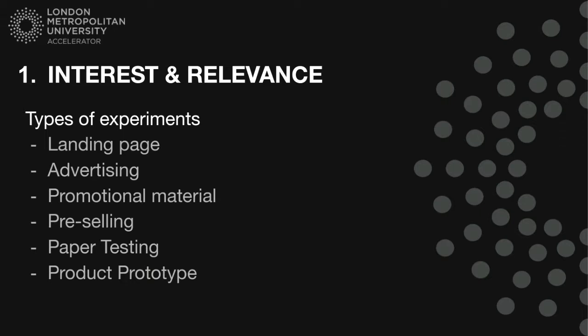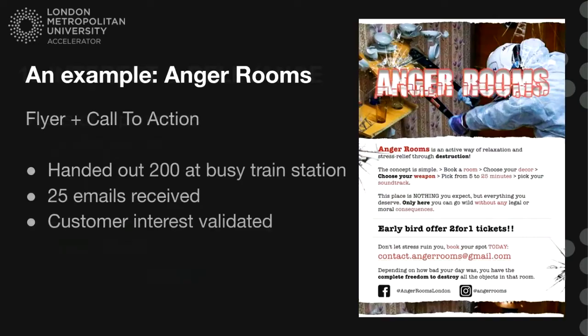With other promotional materials such as flyers, or pre-selling, paper testing is where we make mock-ups of a particular product or service and put it in front of customers to test, as is with a product prototype. Now, to show you in a bit more detail what I mean, I'm going to give you two examples of people testing interest in their ideas by using some of these methods.